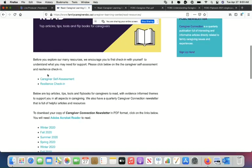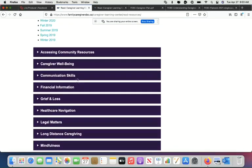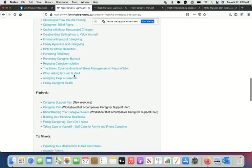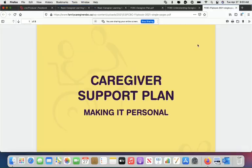I'm going to bring your attention just to these 2 resources that we've developed in the past. One's a self check-in or self-assessment, and one's also a resiliency check-in. So feel free to access those tools as well. Newsletter, and then we're under caregiver well-being. This is where we are going to find the flip book. So the caregiver support plan is the new resource. Now, I've already clicked on it, so I'm going to go to the page, but that's where you go. And here's the support plan.